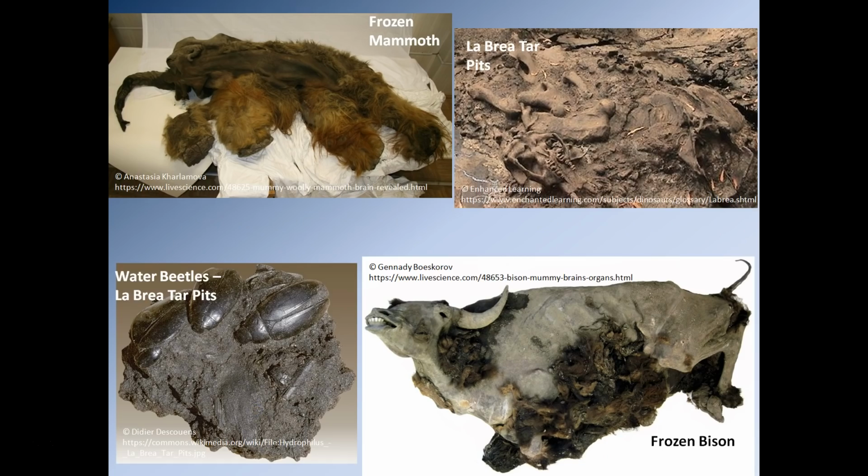And so just to show you some examples here, so here we have examples of frozen organisms. Here we have a frozen mammoth from Siberia and a frozen bison. I think this one was from Alaska.